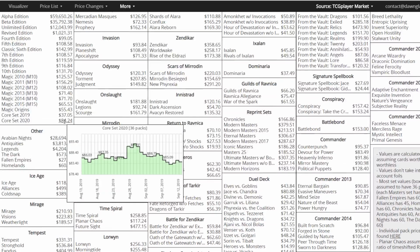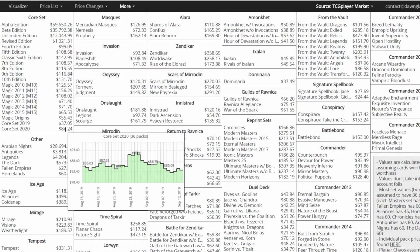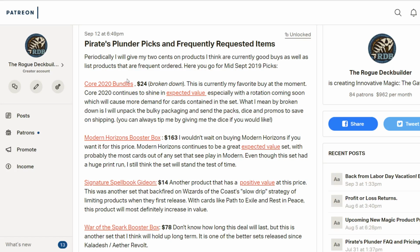So Core 2020 not being sold frequently is actually a good thing going forward. We're going up to rotation. Usually sets do rebound at rotation, because then people are going to be drafting Eldraine, they're going to be playing a new fresh standard, and they're going to need cards from the old sets, and Core 2020 is going to have tons of those cards. So that is my number one pick for products that I like right now, those $24 bundles.